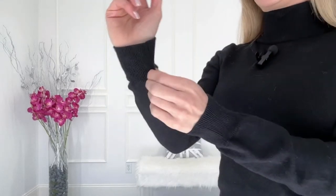Another thing I really like about this is the collar. The collar isn't a rollover turtleneck, it's just one thick piece, which is really cool. You haven't got to roll it and fiddle with it and try to make it look all pretty. And then the cuffs are ribbed as well, so they stay in place. They're not falling up or down, and if I pull them up because you get too hot, they stay in place.